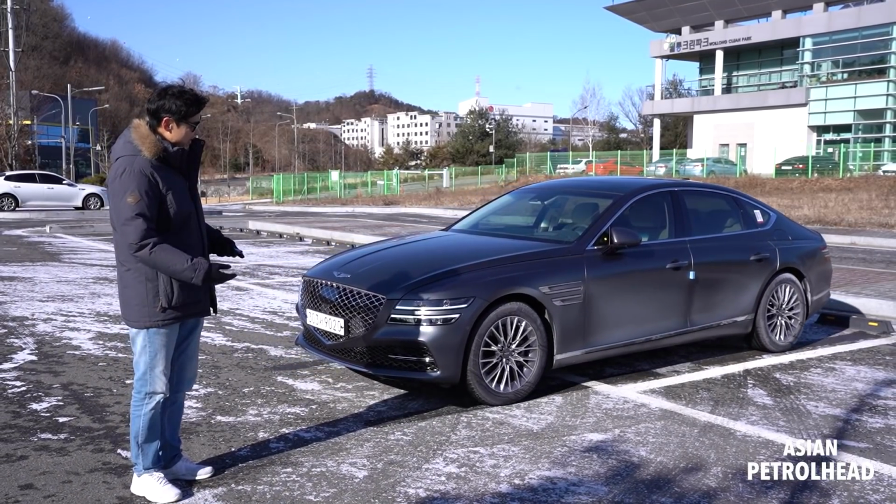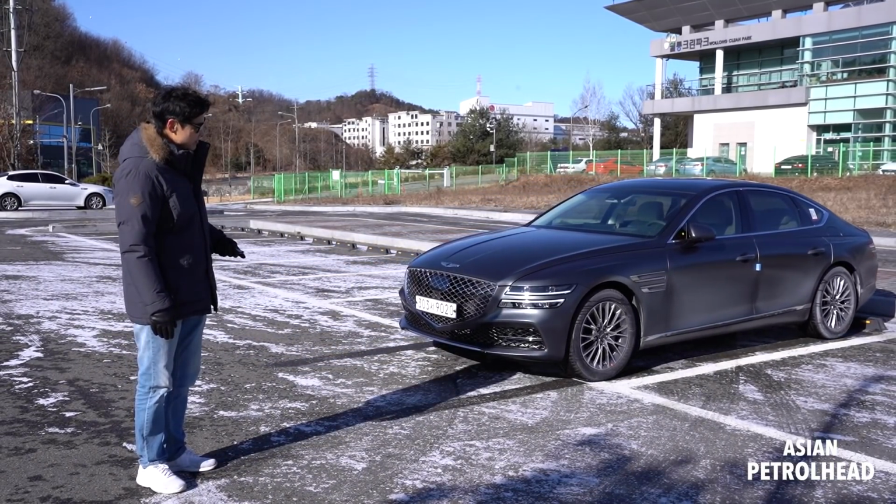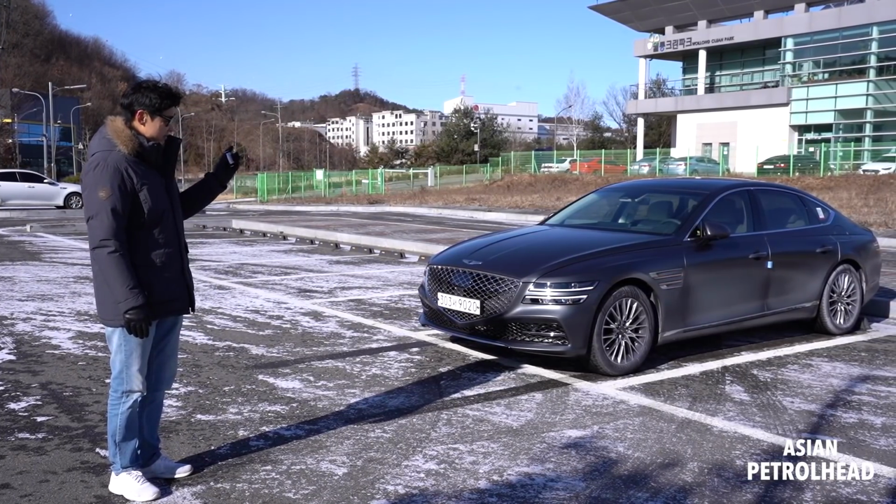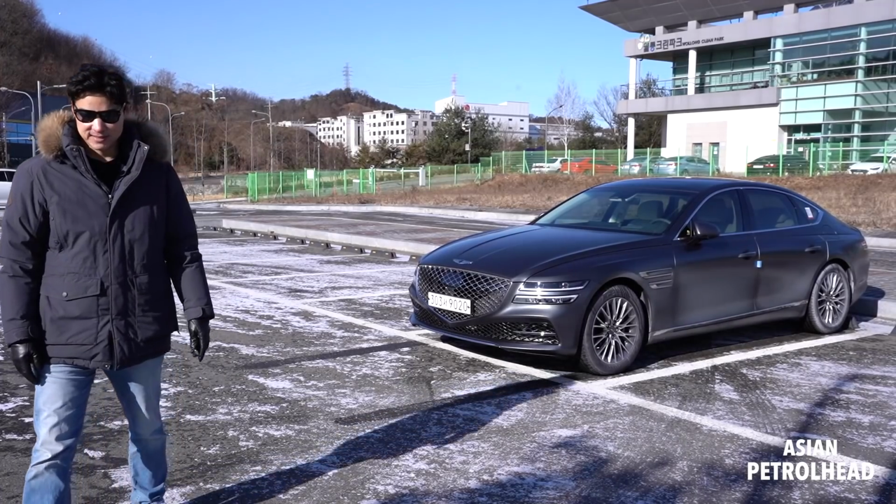Okay, time to go back in now. And you can also shut off the engine as well. Takes a little bit of time.